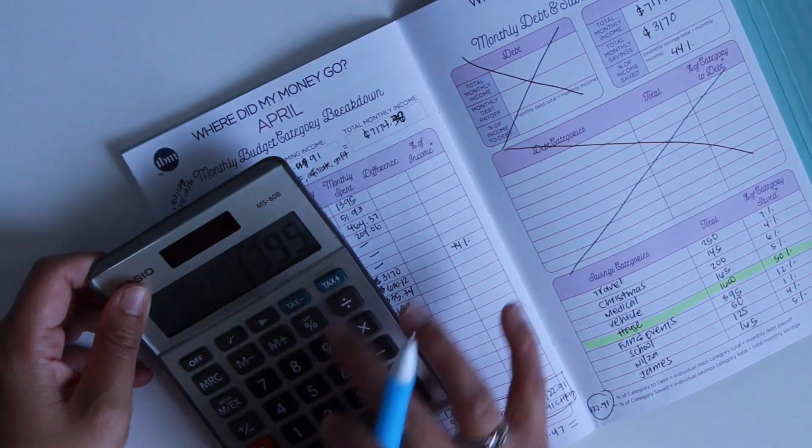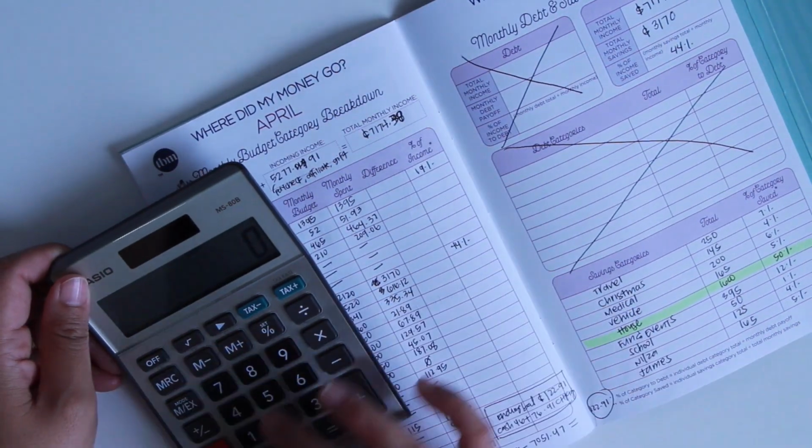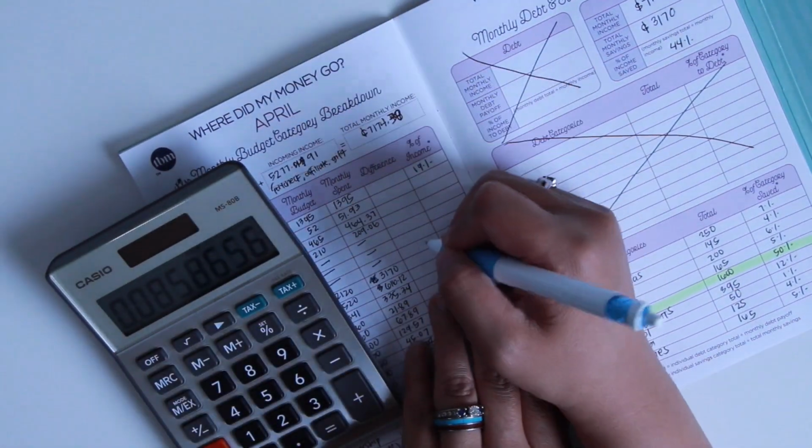And in March, we got a lot of money because we got a refund check that month, and our stimulus payment that month also. So March was a really good month.